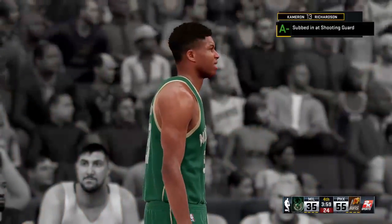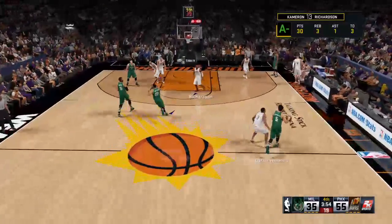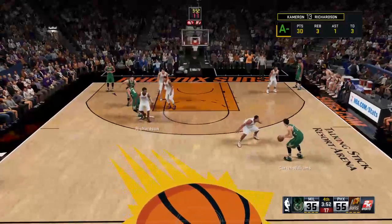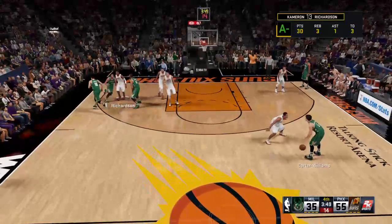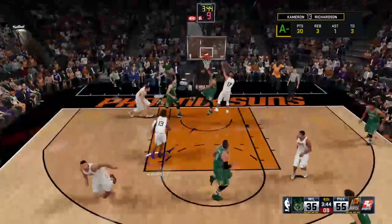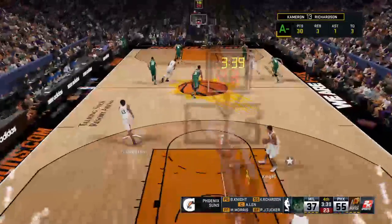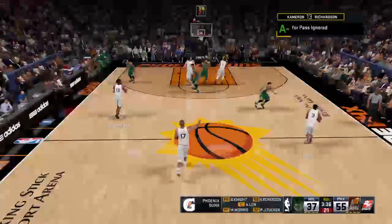Morris is checked in for Phoenix. Richardson comes in for Nick Calathis. Milwaukee also making some changes. Plumlee is checked in for Parker. Antetokounmpo comes in for O.J. Mayo. And Michael Carter-Williams subbed in for Jared Bayless. Markieff Morris and Alex Len are the bigs. Richardson is out there with Brandon Knight. And it's Tucker in at the small forward position. That's who's out there for Phoenix.